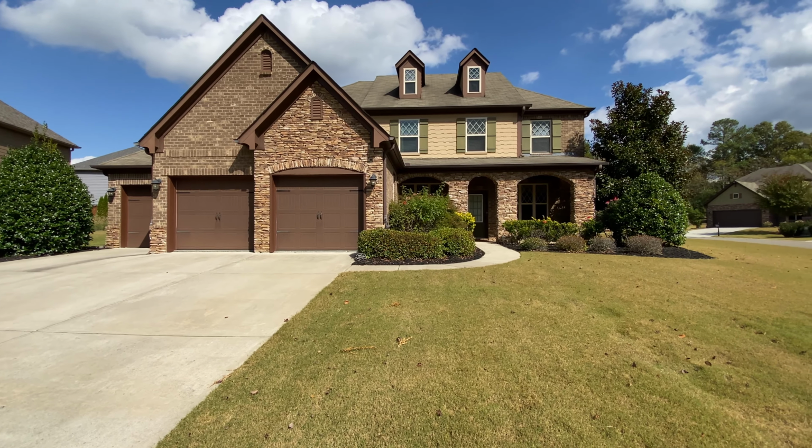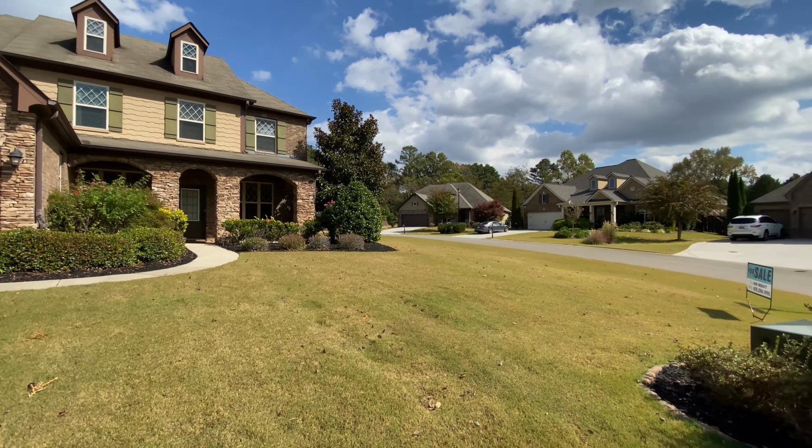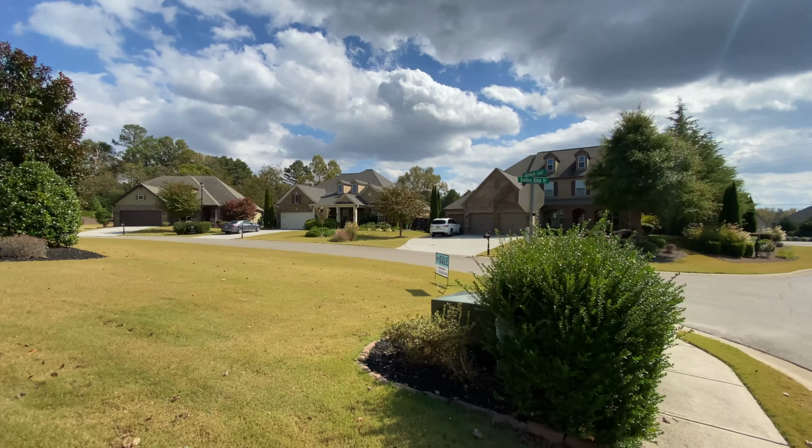Hello guys, today we are in Cumming, Georgia, and we're going to be previewing this house that has 5 bedrooms and 4 full baths. It was built in 2012. The lot size is 0.22 acres, and the square footage is 3,547.